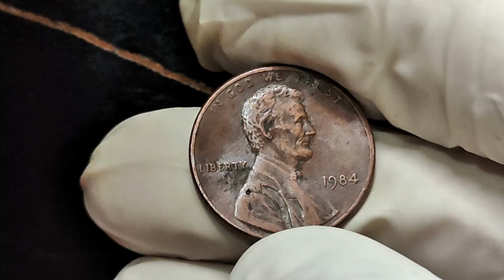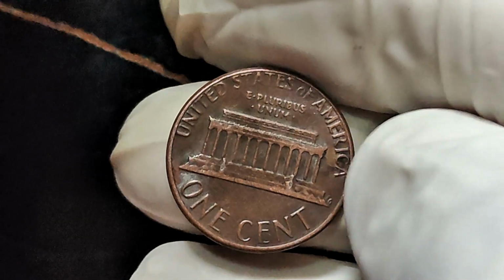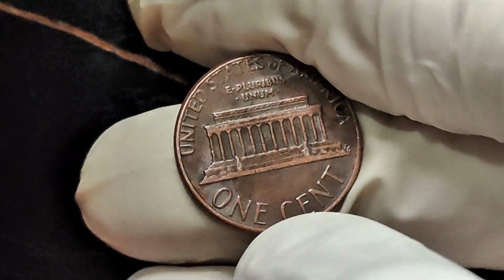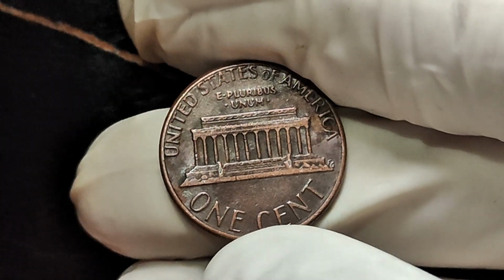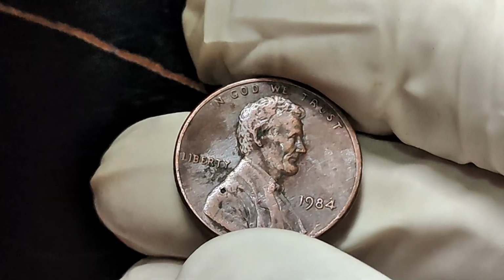Once you've confirmed your penny's potential, it's time to have it authenticated. Professional grading services like PCGS or NGC can verify its authenticity and assign a grade, which determines its market value. Yes, there's a fee involved, but think of it as a tiny investment compared to the millions you might earn.